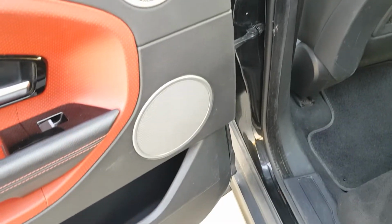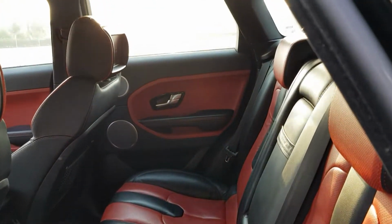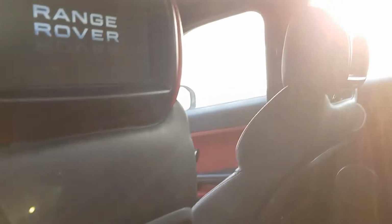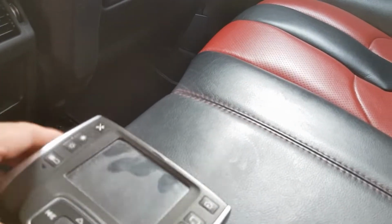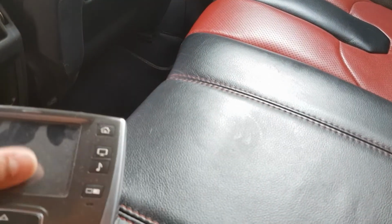Awesome sound system. It's got the Meridian upgraded sound system as well, so a huge amount of multimedia facilities in this car. As you can see, the Range Rover rear factory fitted screens there as well. And one thing to showcase, I just toggle this out here, you'll see you've got lots of singing and dancing toys on this thing, fully operational of course.